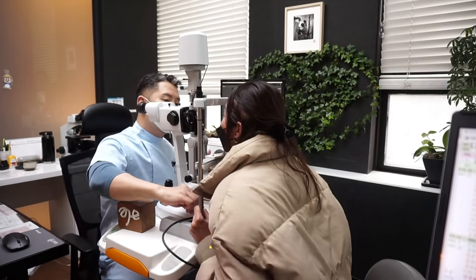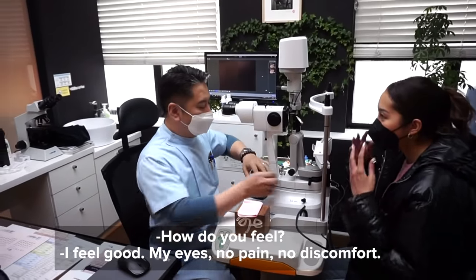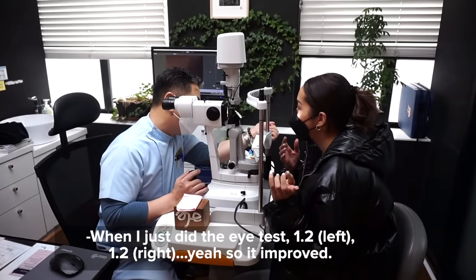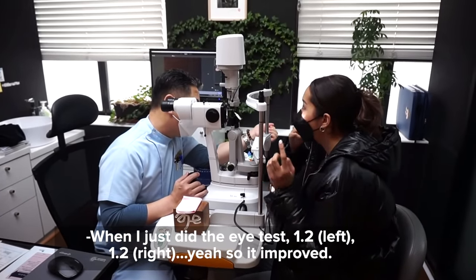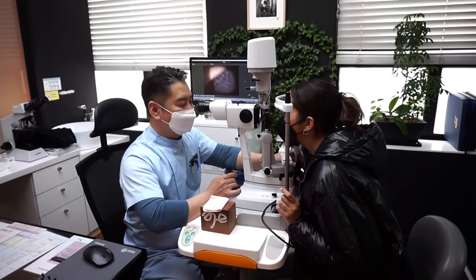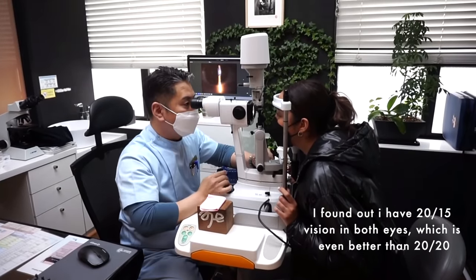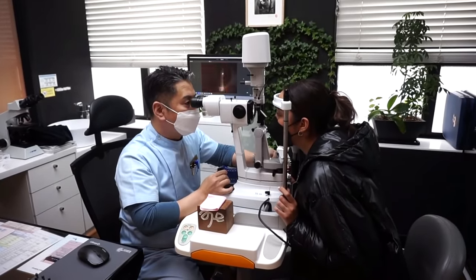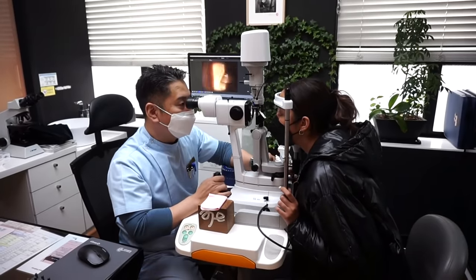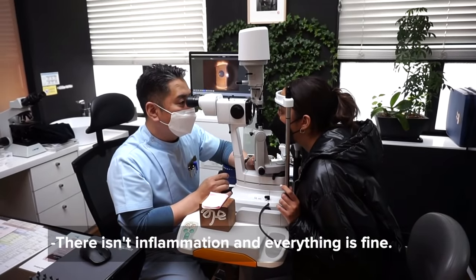Surgery went well. I feel good. My eyes, no pain, no discomfort. And when I just did the eye test, 1.2, 1.2. Yeah, so it improved. Perfect. There's no inflammation, and everything is fine.